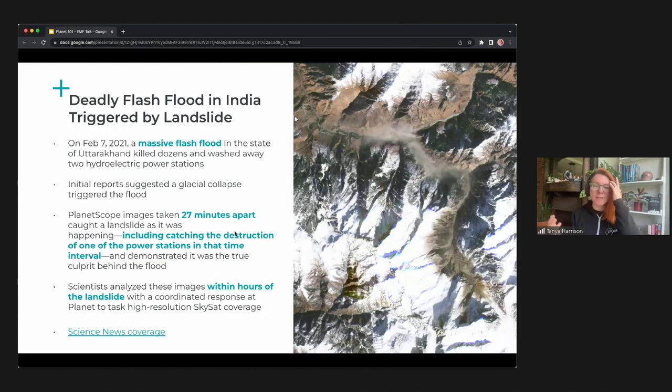So going back to the Himalayas, this is another event that made a lot of splash in the media. You might have heard about this last year. In February, there was a massive flash flood in the state of Uttarakhand in India that killed dozens of people and washed away two hydroelectric power stations. And the initial reports suggested that this was one of these glacial lake outburst floods, like the example we saw before.